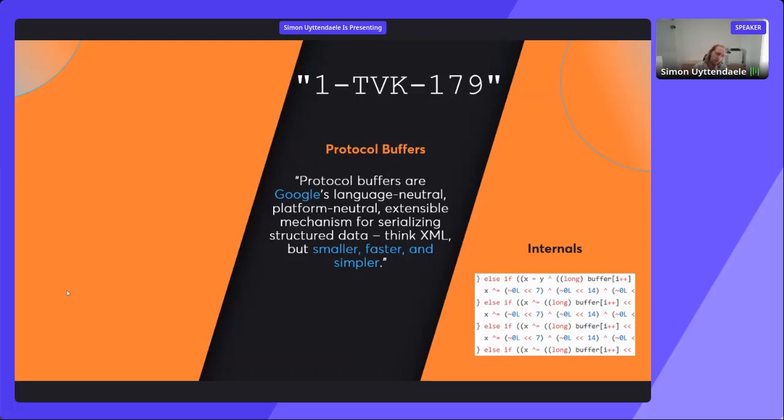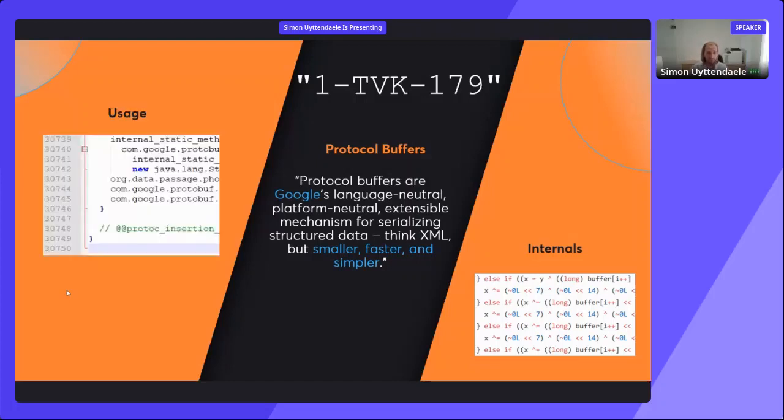So the way it works is you define a data structure, what you want to receive, and then there's a tool that simplifies your work and generates the code for you. And that's very convenient. So that's what we did. We defined the data structure that we want to receive, and we generate the code. And actually, we ended up with more than 30,000 lines of code generated.